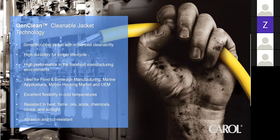Neil, hey, just to emphasize on this, Jeff, our GenClean is actually a newer product that we rolled out a few years back, and basically it was an upgrade to our best cable offering that we already had in the portfolio. At the time, we said our best cord just got better. Essentially what GenClean is, is a proprietary coating that we put on the cable that makes it easier to clean. In different applications, it can just be squirted off with water, come clean, or need very light rubbing. So it's definitely ideal for food and beverage manufacturing facilities, not necessarily food rated, so it can't come in contact with food, but in manufacturing facilities and marine applications are really ideal for this market.